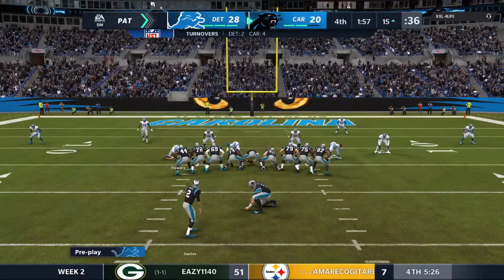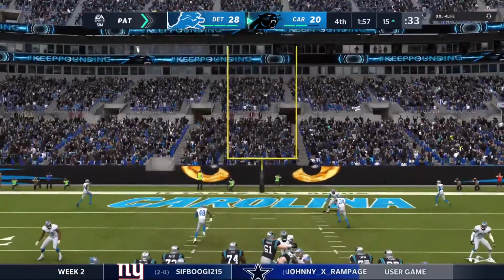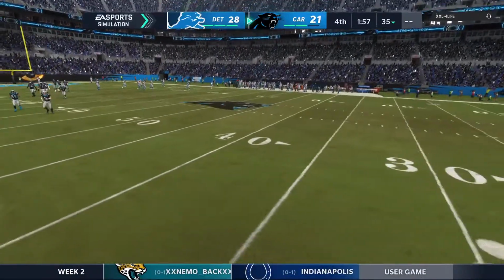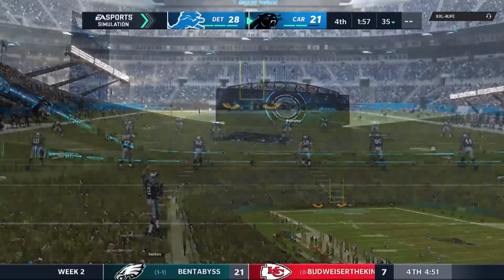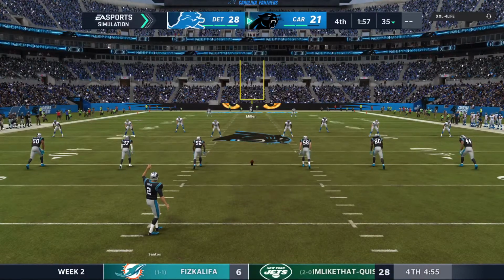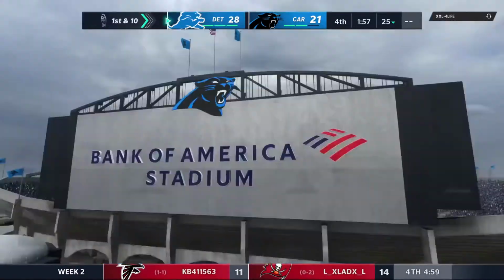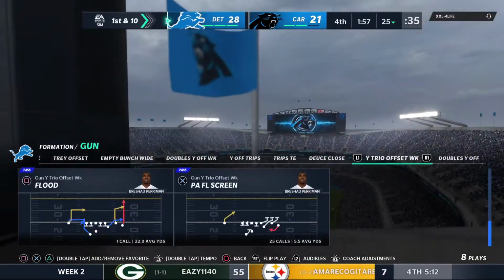Still an important piece of business to take care of, the extra point. He's got it, and they're back within a touchdown at 28-21. Santos set to kickoff. So here's the kickoff now as they'll get it again following that fumble return for a score. And no return on this one as the fair catch is signaled for and taken. The Lions take over 1st and 10 at their own 25-yard line.